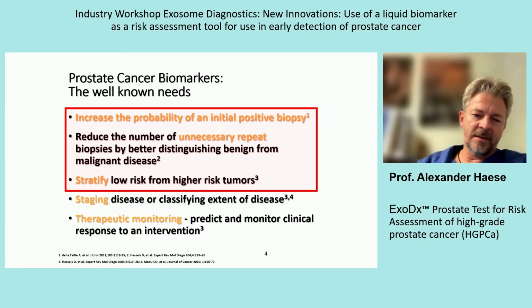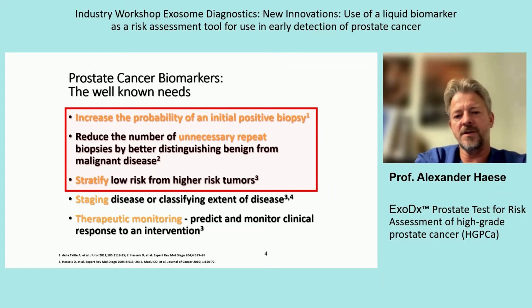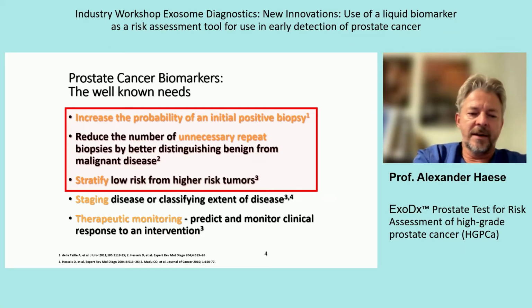Most of all, and everybody knows this, the need for prostate cancer biomarkers is massive. We have the idea that this marker should increase the probability of an initial positive biopsy. It should reduce the number of unnecessary repeat biopsies by better distinguishing benign from malignant disease, stratify ideally low from high-risk tumors, and moreover, help us in staging the disease and classifying its extent, and finally, even do some therapeutic monitoring. All together for one marker, it's clearly a massive task.